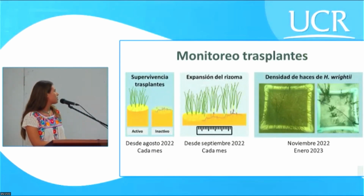We assessed the transplants and the expansion of the rhizome, and also the density of these.